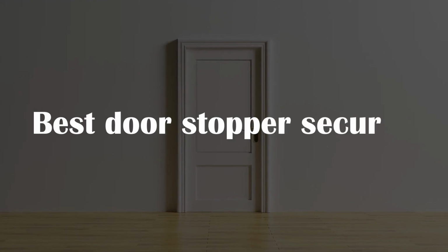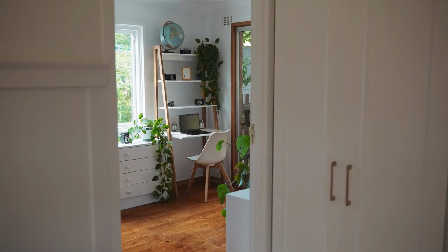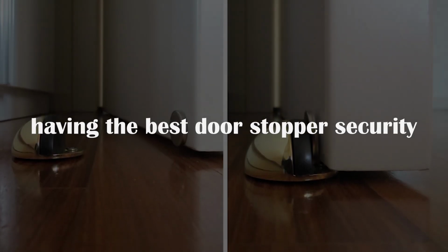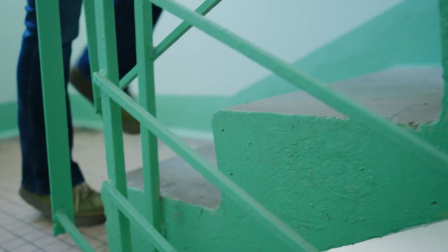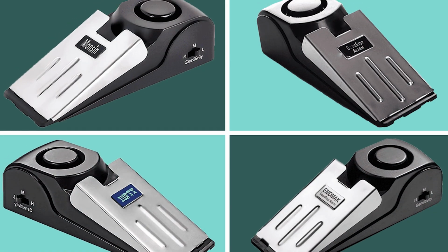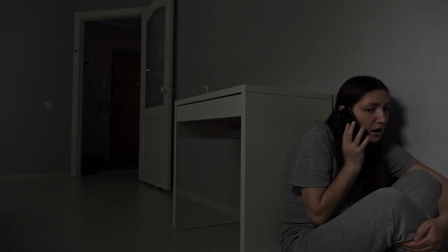Best door stopper security in 2023. When it comes to securing your home or office, having the best door stopper security is crucial. A door stopper security not only prevents the door from opening but also provides an extra layer of protection against burglars and intruders. You need a security doorstop whether you live in a terrible neighborhood or are security aware.